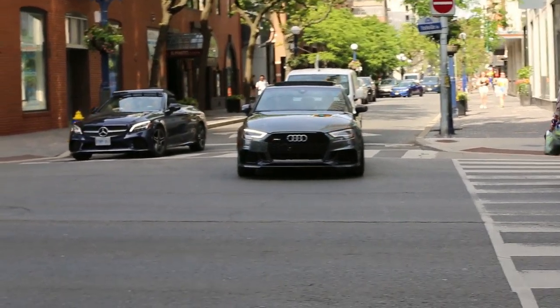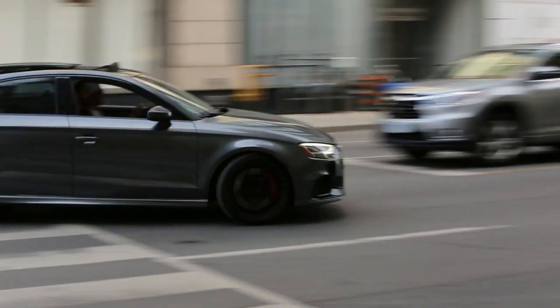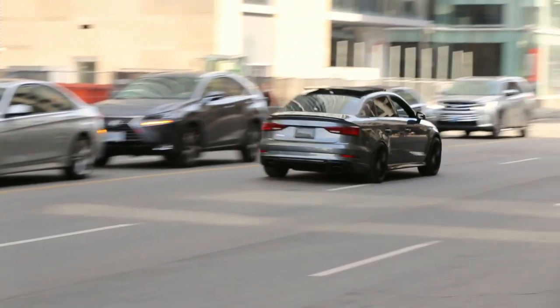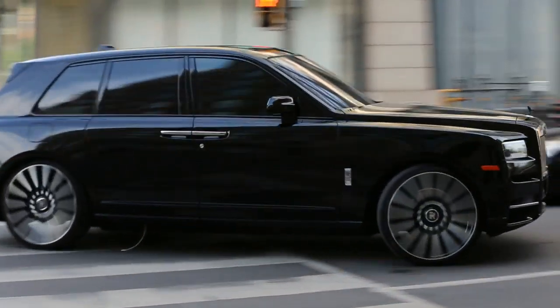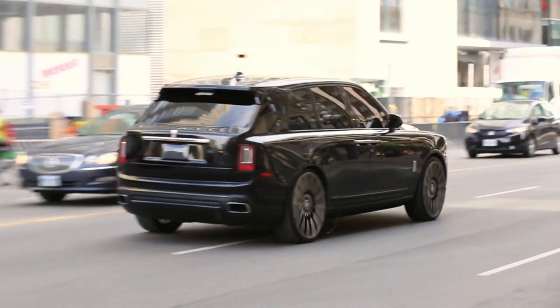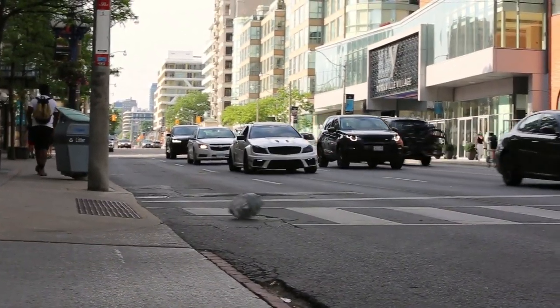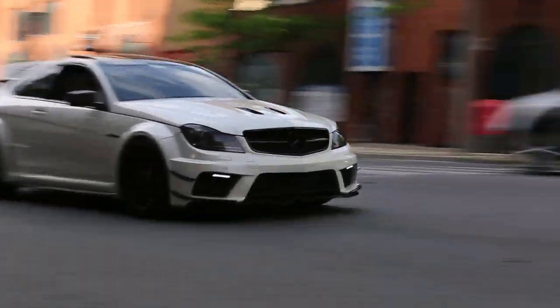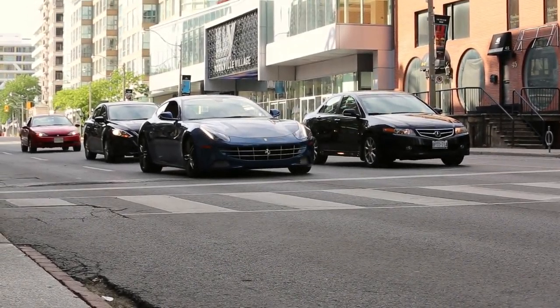RS3 Lone Wolf? No. That's a sick Rolls. Oh, I've seen this. Oh, I know this. Is this my dream C63 Black Series or is it a 507? This is a one of one FF.